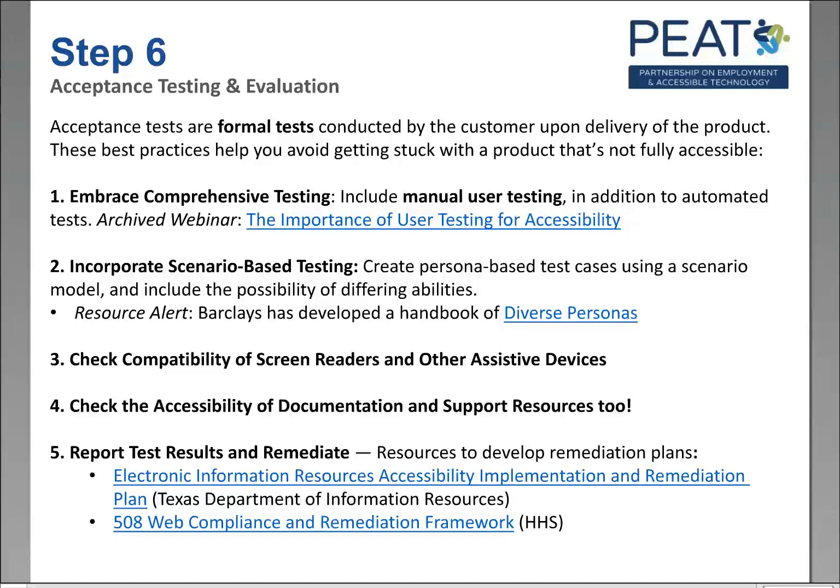As mentioned before, the last thing you want is to have invested in a new product and to find out later on that employees aren't able to use it, because that can end up really costly, and even if not, it will certainly be inefficient. You want to make sure that before it's implemented, you've already confirmed that it is truly accessible.